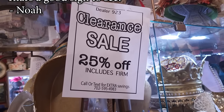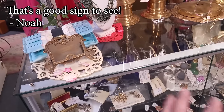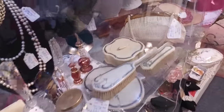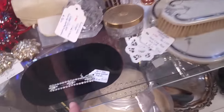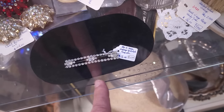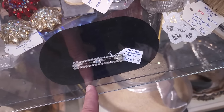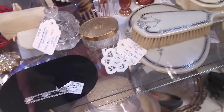Just saw the sign, 25% off. Was there anything over here I saw? I don't think so. I think I'm safe, but 25% off. And they have some really nice things in here. Like, look at this barrette. So it would only be $8, right? Yes, $8 for that beautiful antique barrette.